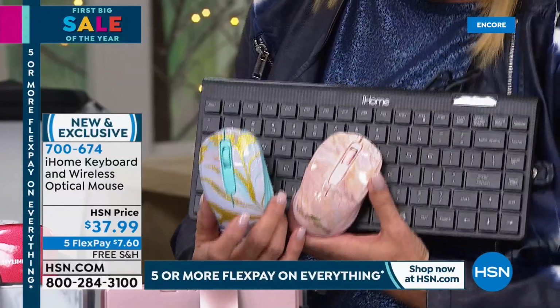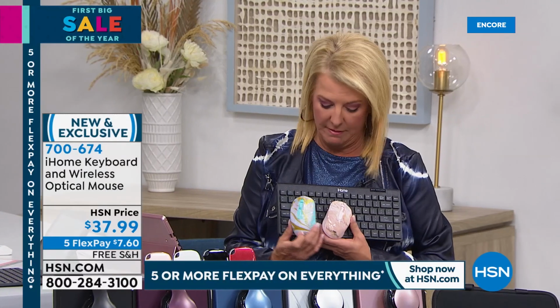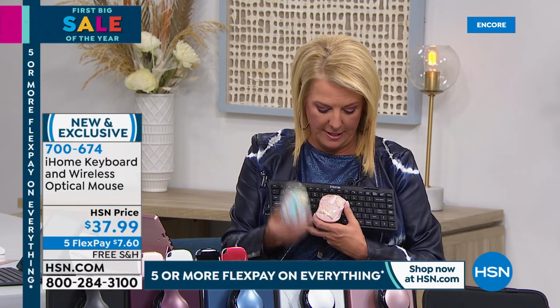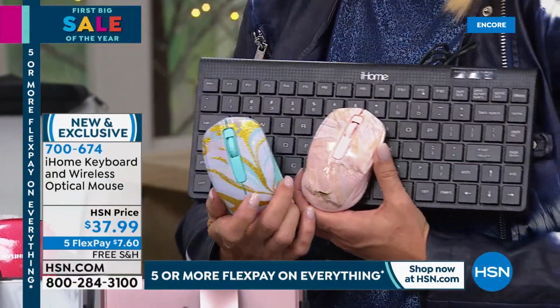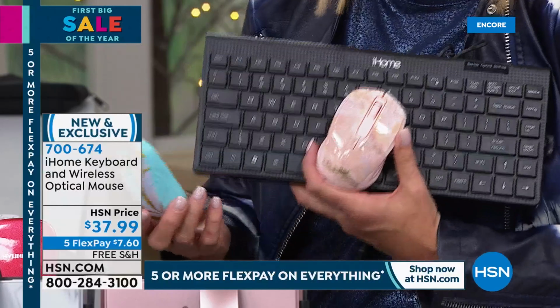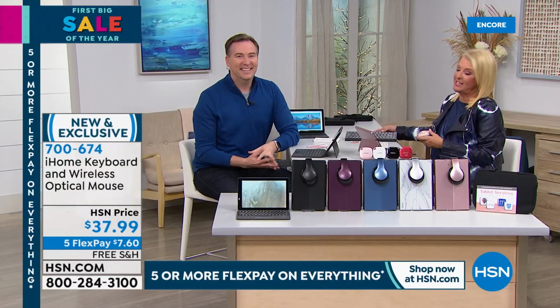I have pink, I have animal, which I dropped, but it's still working. This is animal. This is pink marble, and the one down on the floor is the third color. I'm not bending over at this moment. But anyway, it's available. Check it out on hsn.com.